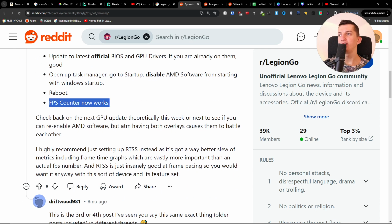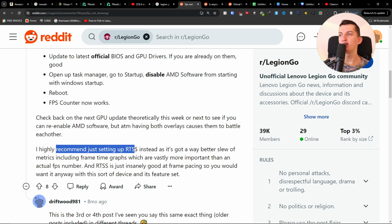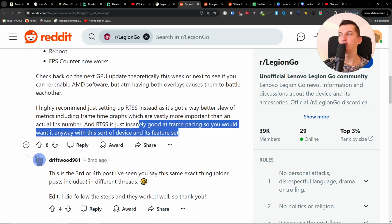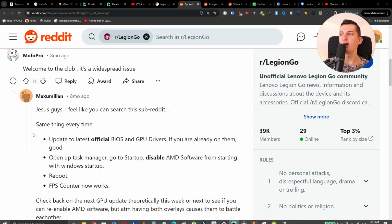Then you just want to check on the next GPU update, theoretically this week or next, to see if you can re-enable the AMD software. And I highly recommend just setting up RTX instead. It's got way better metrics, including frame time. And RTX is just instantly good at frame pacing, so you would want it anyway with this sort of device and its feature set. So this is something that you want to try out.